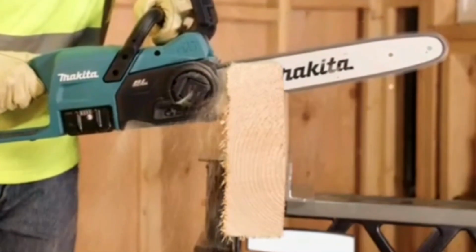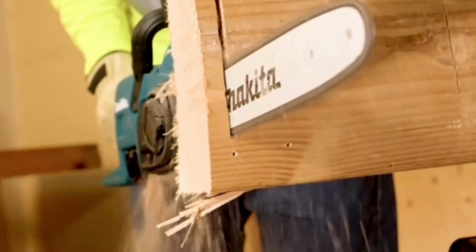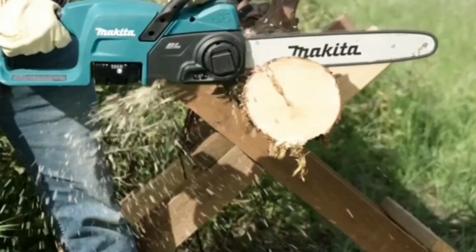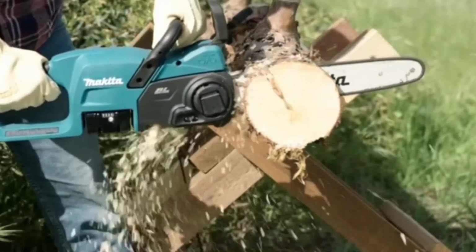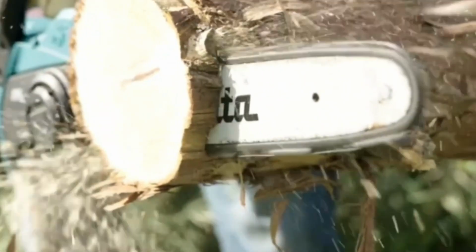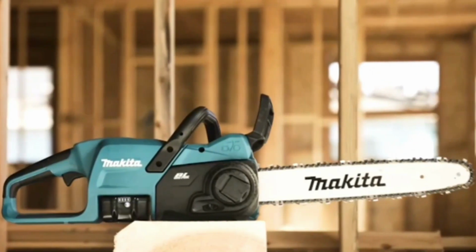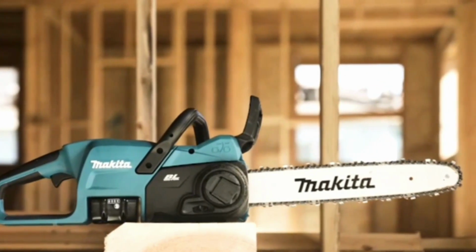The motor runs smooth and fast, cutting through branches and small logs without any trouble. It's got safety features like a quick stop brake and kickback protection to keep you in control. You don't need tools to tighten the chain, and the built-in oiler keeps everything running smoothly. There's even a little window so you can check the oil level. Great for trimming trees, cutting firewood, or just keeping your outdoor space in shape.